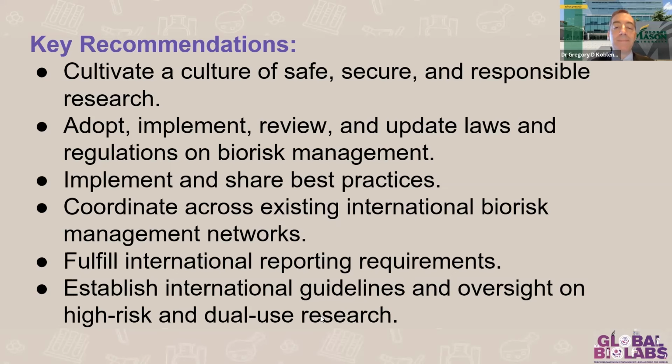and responsibly. Furthermore, countries with maximum containment facilities must provide complete, regular, and transparent reporting under the Biological Weapons Convention's confidence building measures, and also under UN Security Council Resolution 1540.